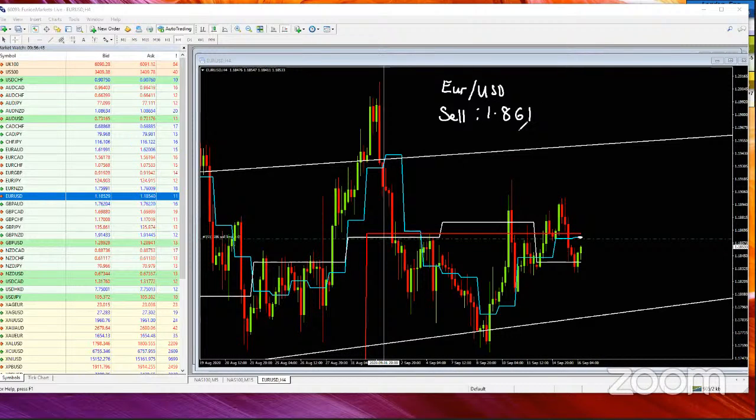But I'm selling the euro dollar at 1.8161, and the stop loss is going to be at the highs up here for right now, because my idea is that I expect this to go, I'm hoping it will go a little bit higher. I want to edge into it a few times. So the stop loss is at 1.2004. And I'm hoping to add 17th.